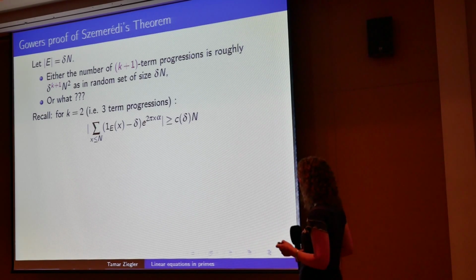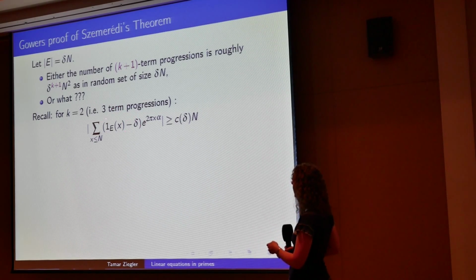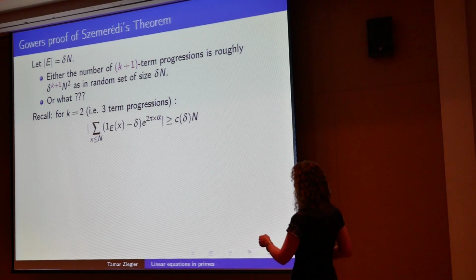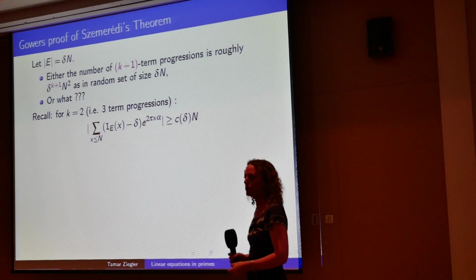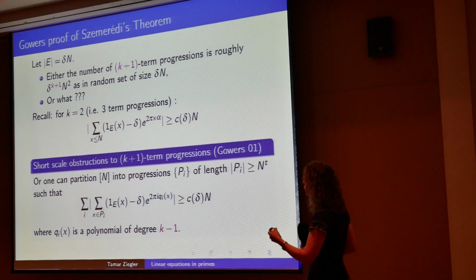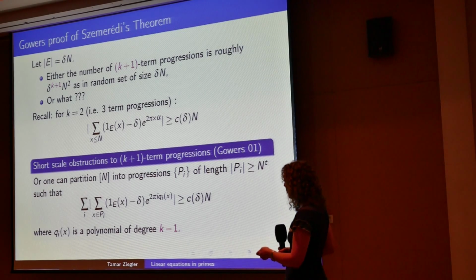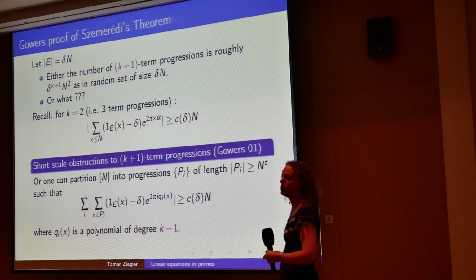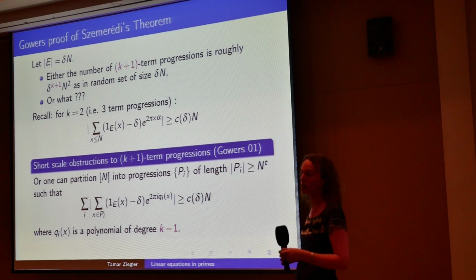I remind you that for the case k equals 2, we said that the function 1_E has a non-trivial Fourier coefficient. So the function 1_E minus delta, the normalized function, correlates with a linear exponential. And what Gowers proves is what I call a short scale obstruction to k plus 1 term progressions. And it's the following. You can partition your interval N into progressions of size N to the t for some positive t, but t is going to be quite small, strictly smaller than 1 in general.